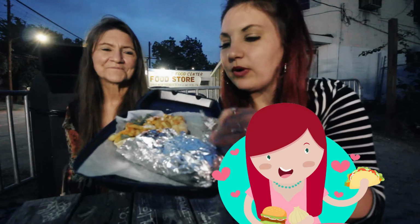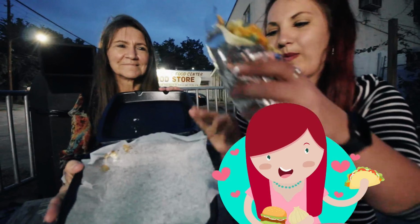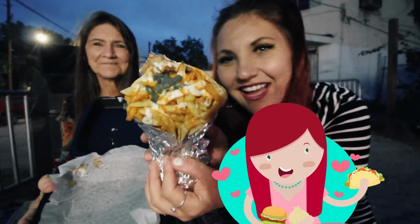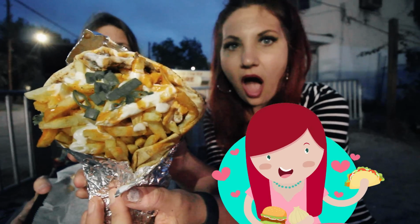So it's like a gyro with, I think what he said, falafel on there, and it has fries on the top. Look at this. Oh my God. Okay, hold on. I think this is illegal in 48 states. Look at that. Yum. Okay. I'm digging into that.